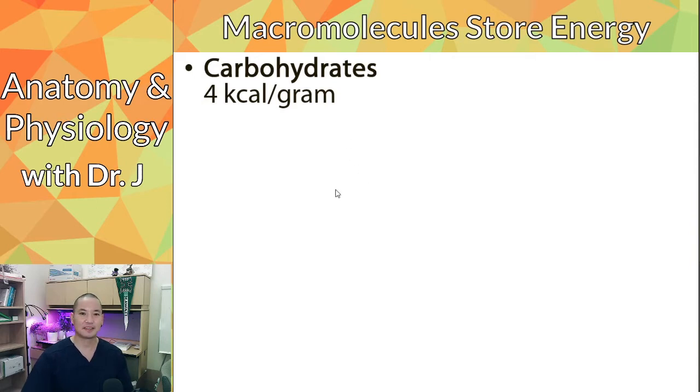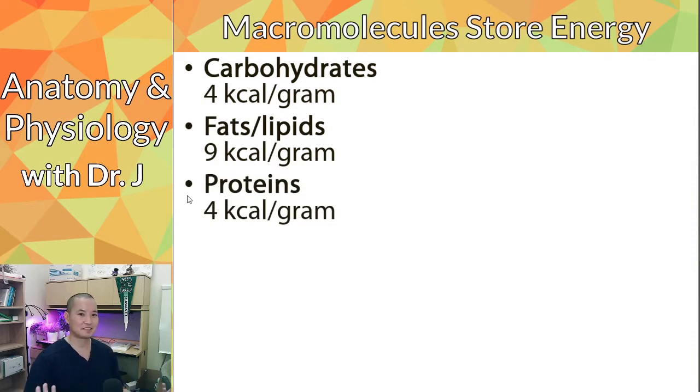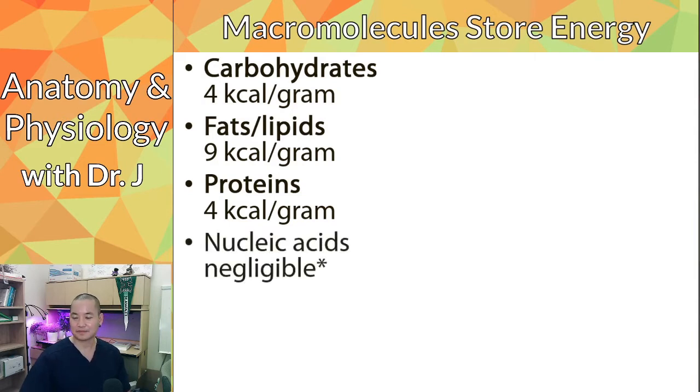So carbohydrates, 4 kcals per gram, fats and lipids, 9 kcals per gram, proteins, 4 kcals per gram. So this is one potential math question, right? I'm going to keep it simple: if I ask you how many calories are in 20 grams of carbohydrates, you would say 4 times 20 is 80. Things like that. This is also the basis behind the numbers on your food labels.